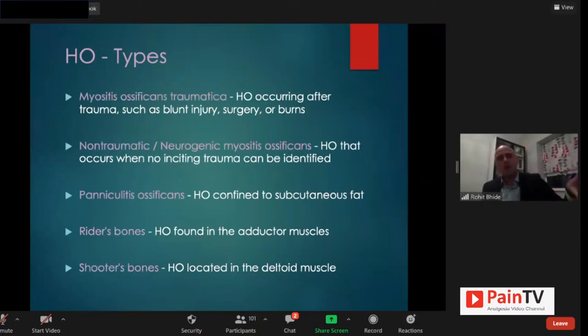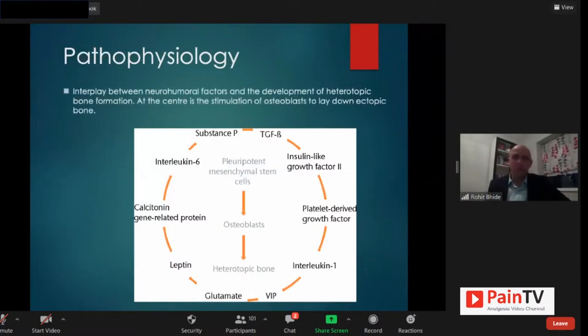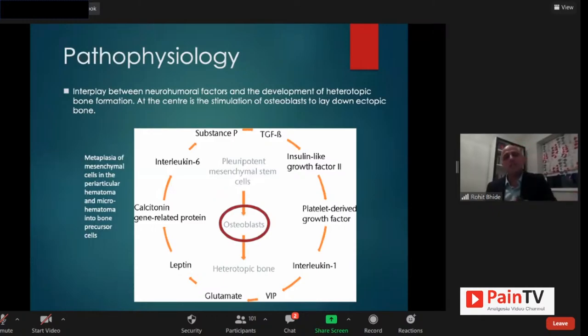I think many of us are aware of the traumatic myositis ossificans, which happens in the orthopedic patient population. But it's the neurogenic myositis ossificans that we are really interested in, that we are going to talk about today. And when it comes to pathophysiology, again, nobody really knows what's happening. There have been several theories, several publications around what may be causing this. Eventually, what has been postulated is that at some point, due to the interplay of growth factors, interleukins and proteins and everything coming together, the pluripotent mesenchymal cells undergo metaplastic change. And in one way or the other, they stimulate the osteoblasts, which then eventually deposit the bone as the heterotopic bone.